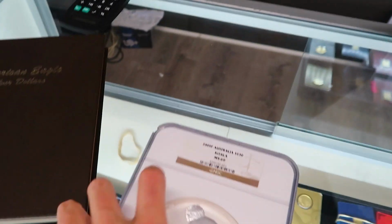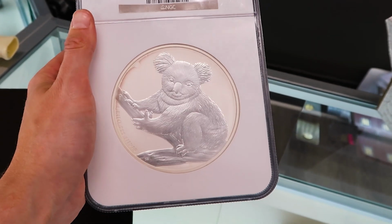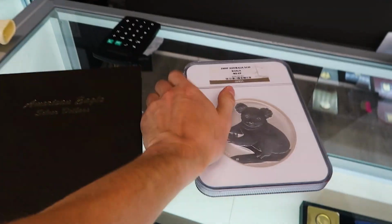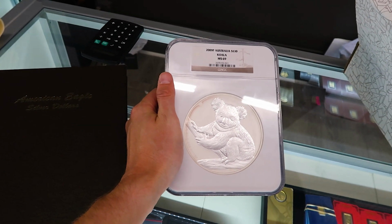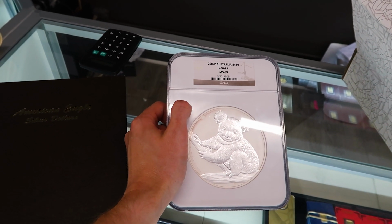He also sold me this giant, this is a kilo of silver. It's an MS69 koala, graded by NGC. Like, I mean, you can just see the size of my hand. It's a big coin. He charged me 35 an ounce, and I'm asking 43 an ounce. So if I can sell this, I'll make like 250, 300 bucks.